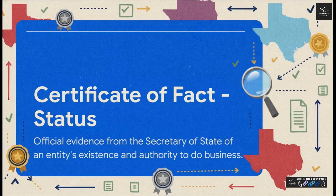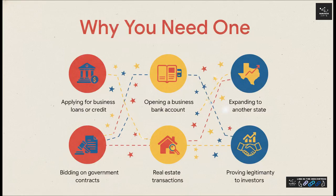The certificate of fact is that single official piece of paper from the Secretary of State. It's the state's way of saying, yep, this business exists and it's allowed to do business here. It's basically the official stamp of approval. And you're going to need this thing more often than you think. You know, when you're applying for a business loan, opening a bank account, trying to expand into another state, it's the go-to document to prove you're on the up and up. So yeah, it's pretty important. Now that we know why, let's get into the how.